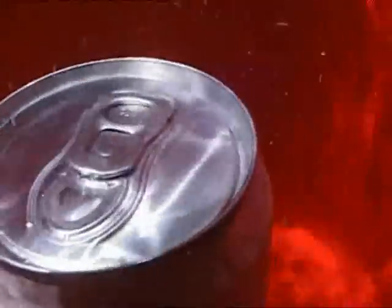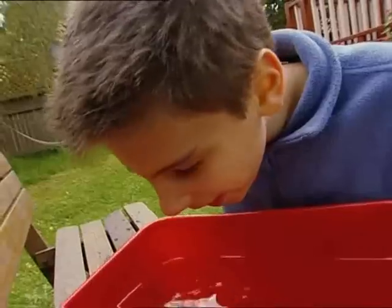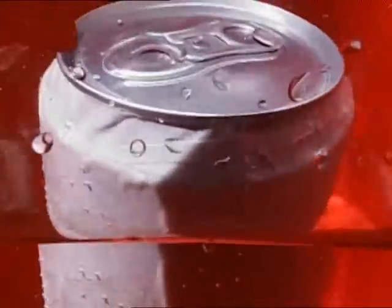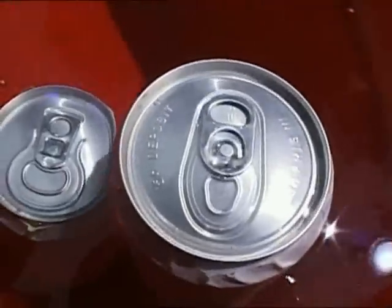Fill up a bucket with water. Drop in the cans. And wait for the answer. One floats, one sinks, and I know which is which.